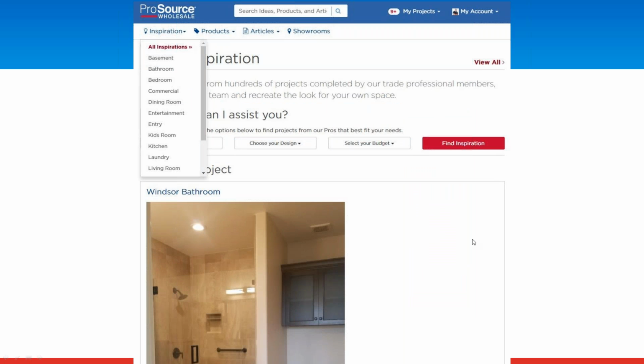So the way that we got there on our website was from the top navigation. You simply click on inspiration, and then it's organized by room. So we have 15 different rooms: basement, dining room, bedroom, kitchen, living room. That's most likely how a homeowner is going to search for inspiration. They're going to search by room.